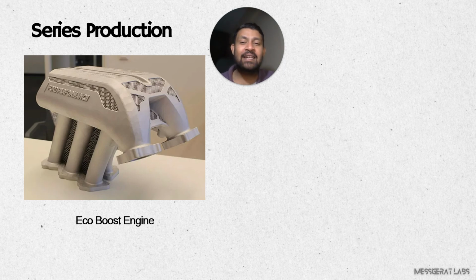Now, this component has been redesigned for additive manufacturing. You can see these lattice structures in these components in between the walls. These lattice structures can only be manufactured through 3D printing, in this case, metal 3D printing to be precise. This is an aluminium component made through laser powder bed fusion, which is a metal 3D printing technique that we have learned in the earlier modules.